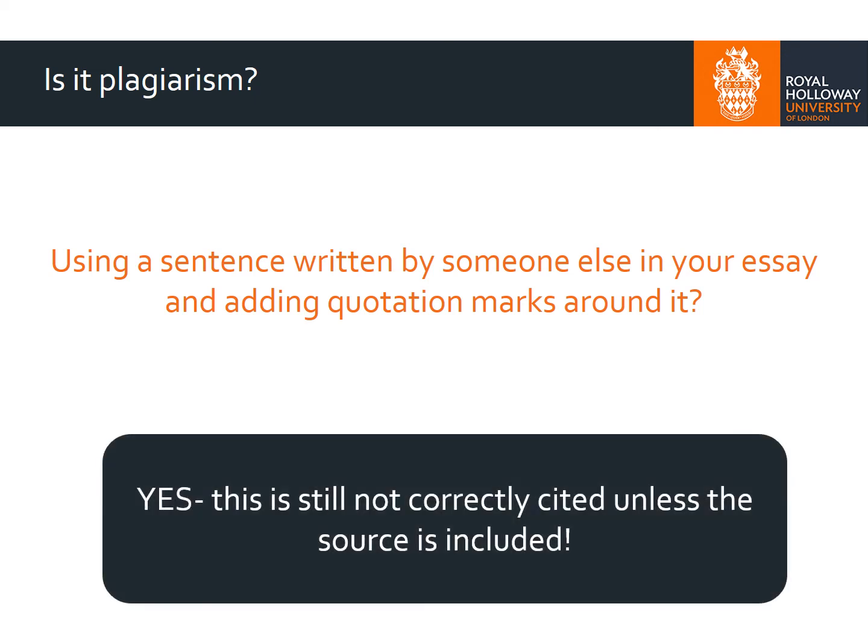Yes, this is still not correctly cited, so usually you'll be given a referencing system to use, such as Harvard referencing, and a source must be written in a certain way. If you are adding quotation marks, usually you need to add a page number and an author and a date, and you'll need to add that piece of writing into your reference list. So if you're just copying and pasting something, even putting quote marks around it is not enough. You need to add where you got that quote from.